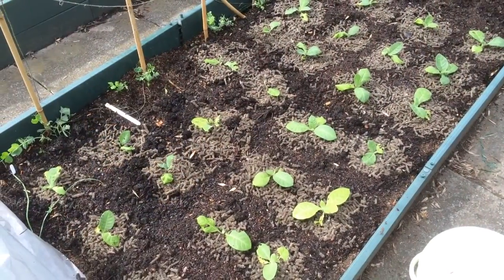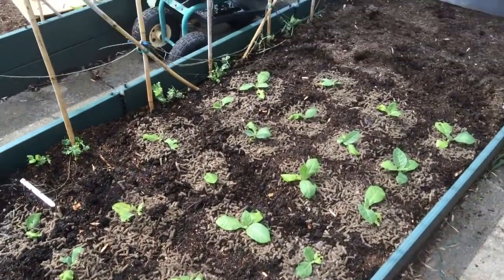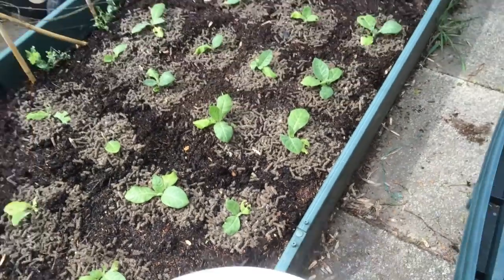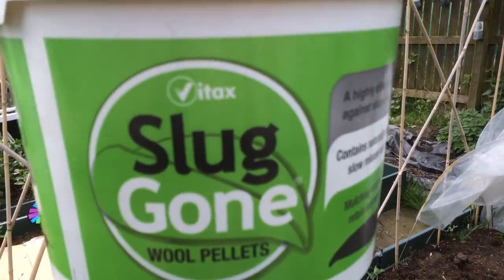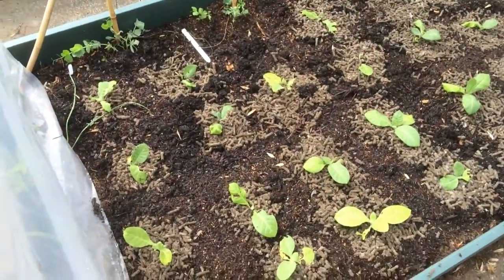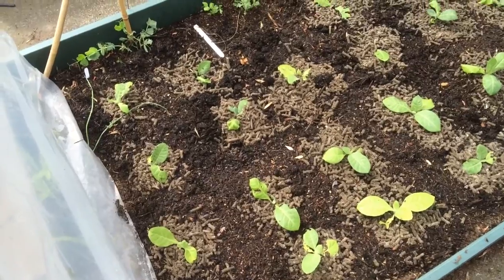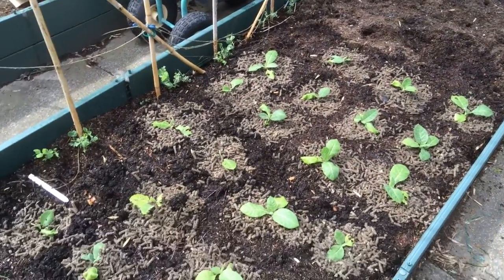I've lost a few of the tobacco plants to slugs, so I've bought some, I think it's called Slug Gone wool pellets, just to see if that'll stop them. So you just put them around the bottom and then you have to water them in, and it should create a barrier to stop the slugs eating them.